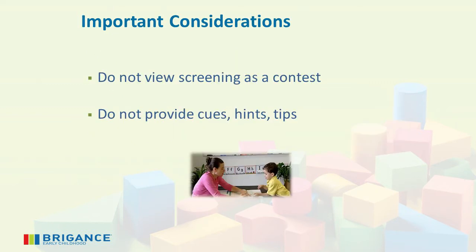Some important considerations. We want the child's answers to be automatic. Do not provide cues or hints for the child. If you're providing cues or hints, that may artificially inflate the scores. So stick to the script. Remember, it's the blue questions in your manual.